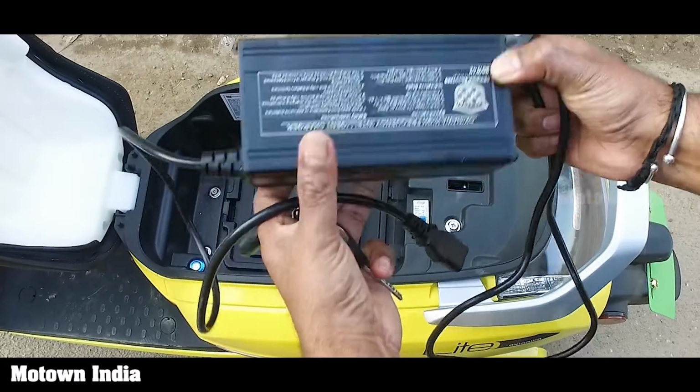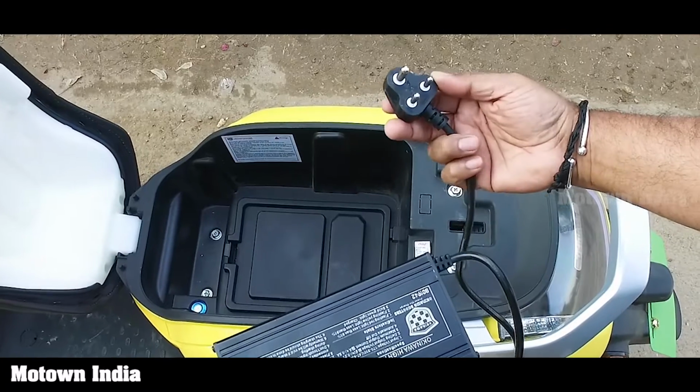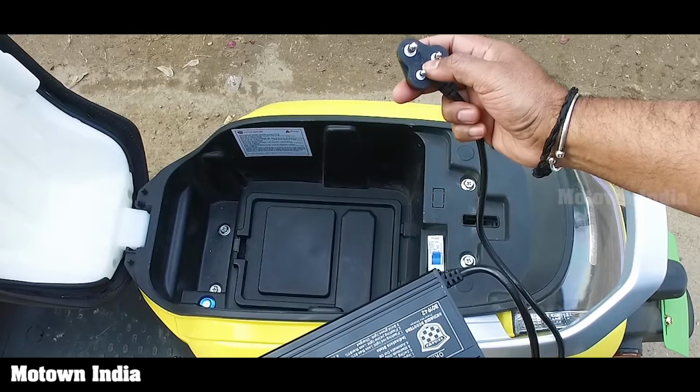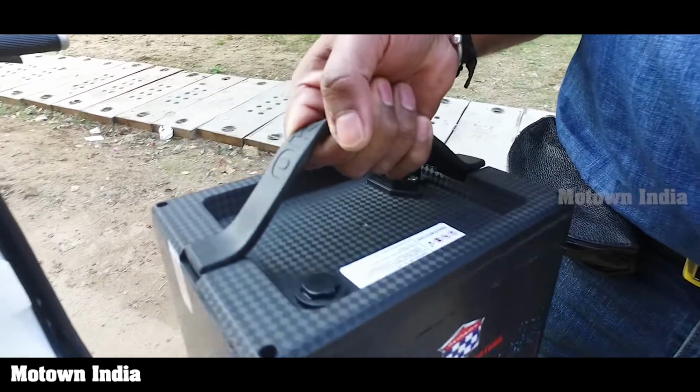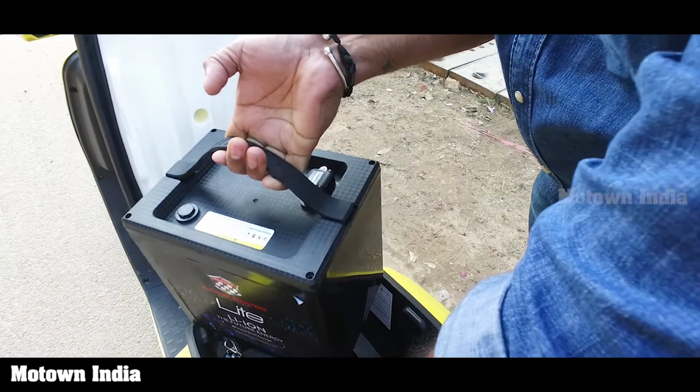The charger selection is equally important. In order to keep the cost low, several vendors use low-quality chargers. Proper insulating of the battery is also important. Proper FRP sheets need to be put between two battery packs.